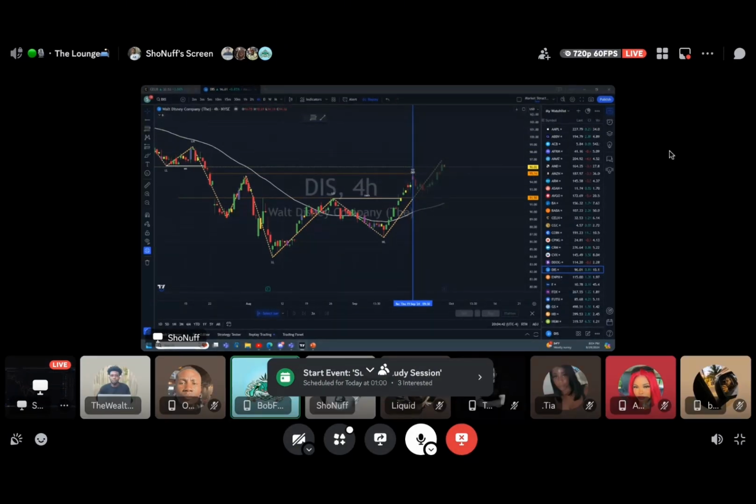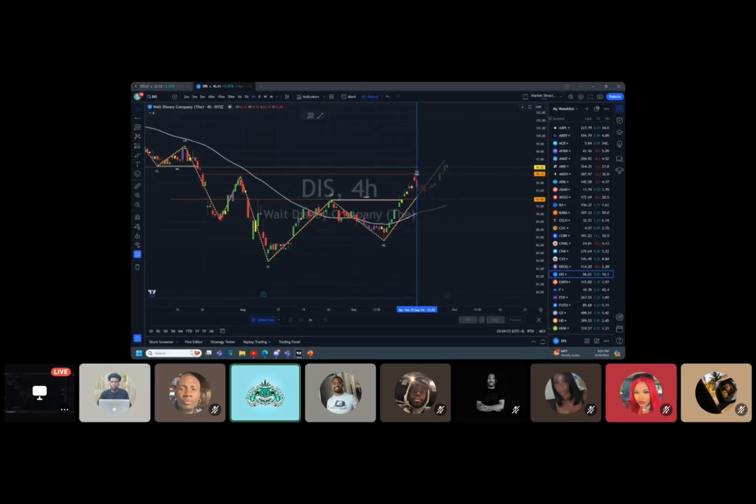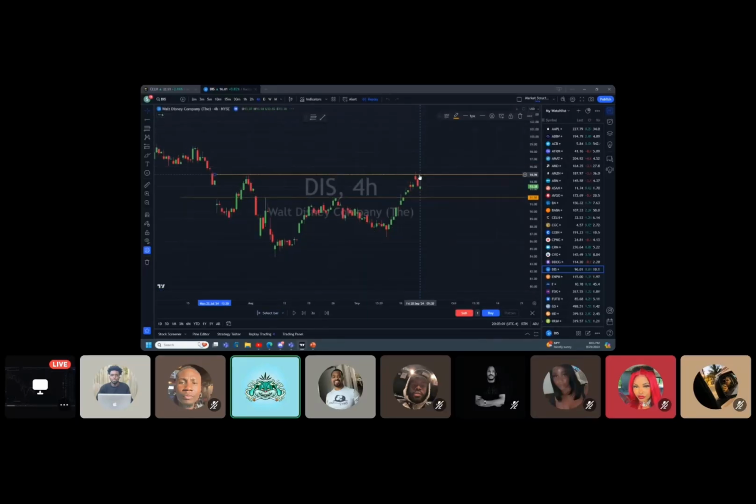But it's all Prince. Prince uses moving averages with market structure, and he's going to play the trend and capture his move. That's all you really want to do. You want to play with the market. You want to play the trend. You don't want to go against the trend. Just wait for the pullback.